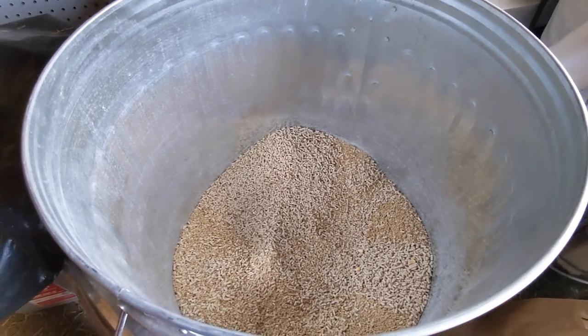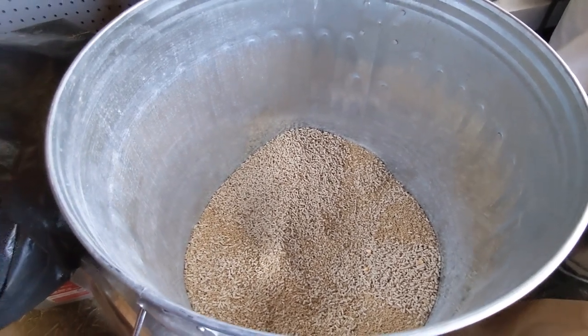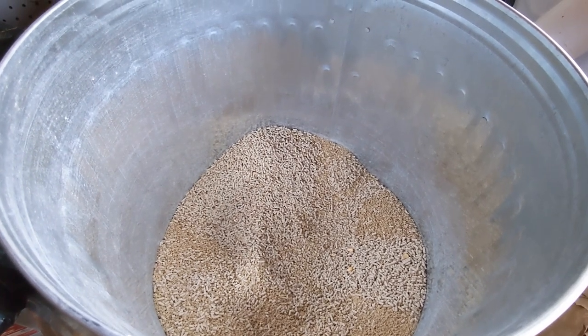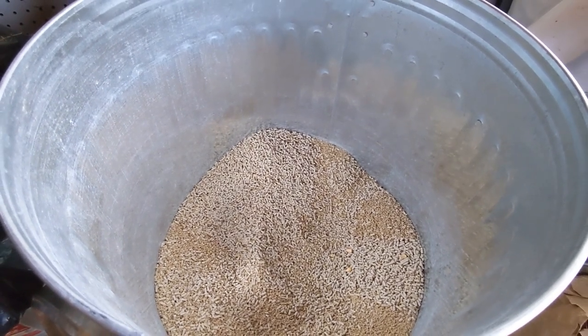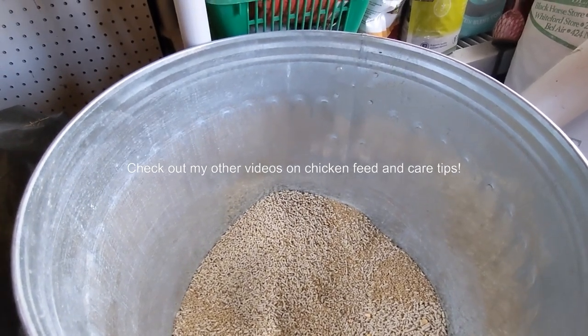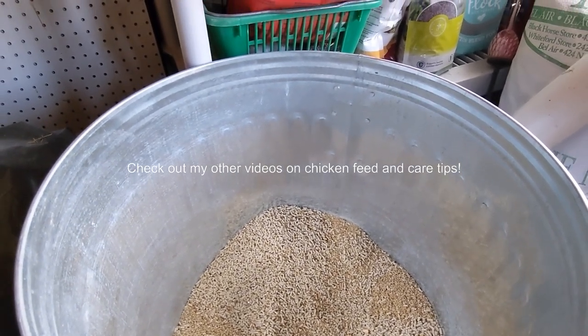I talked about this in some other videos, so I'm not going to go too much into this, but I always have layer feed available at all times just in case they need it, because birds have a really fast metabolism. So I don't want to just feed them here and there or in the morning or in the evening like you would for a dog or a cat.